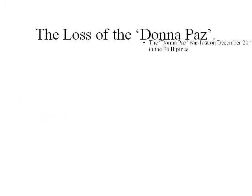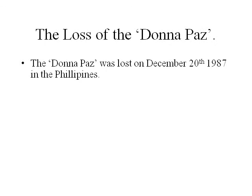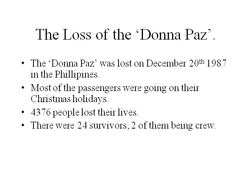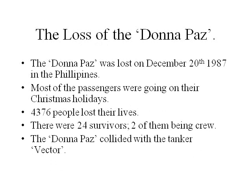The loss of the Donna Paz. The Donna Paz was lost on December 20th, 1987 in the Philippines. Most of the passengers were going on their Christmas holidays. 4,376 people lost their lives. There were 24 survivors, two of them being crew.